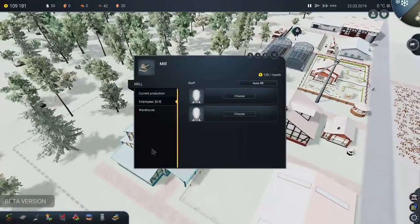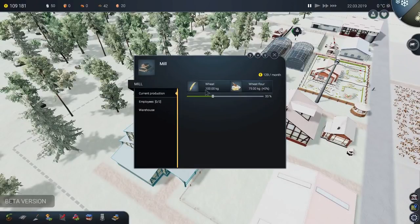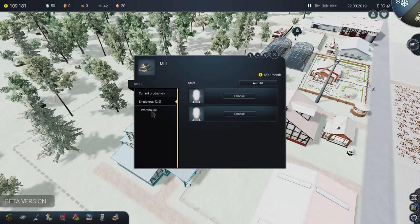I can't do anything with them. Oh, there. Right, okay. So the mill, current production requires wheat and wheat flour. Or did it turn wheat into wheat flour? I'm not entirely sure what this mill is doing. It's milling the wheat into wheat flour, I think. So we want to grow wheat, really, in our fields. So we need two employees. Okay, let's not do that right now.